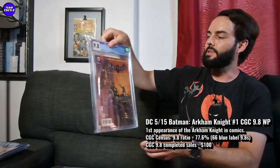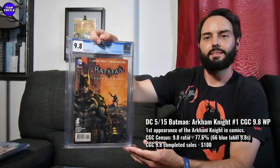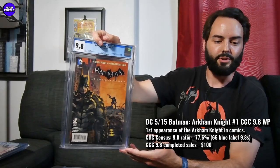And last one is Batman Arkham Knight #1. And I actually have two bonus picks from my collection as well that I would be trying to buy probably. But Batman Arkham Knight #1 is the first appearance of Arkham Knight in comic books. Out of DC continuity, there's the other Arkham Knight that's in, I believe, Detective Comics 1000. Astrid Arkham is her name. I believe it's a female character. This is the Arkham Knight pretty much from the video game.